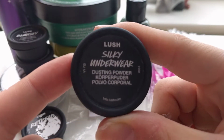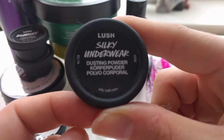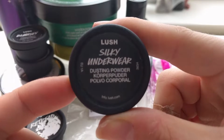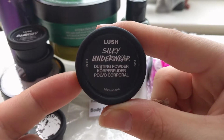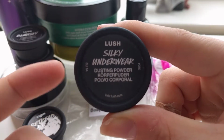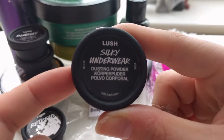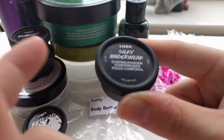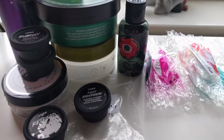However, the full bottle does not smell like Snow Fairy, so I don't know what's happened there with the smell, or whether they reformulated or things like that, but I did like it, and it is good for larger girls for chafing if you have that problem. And yes, I do have that problem.